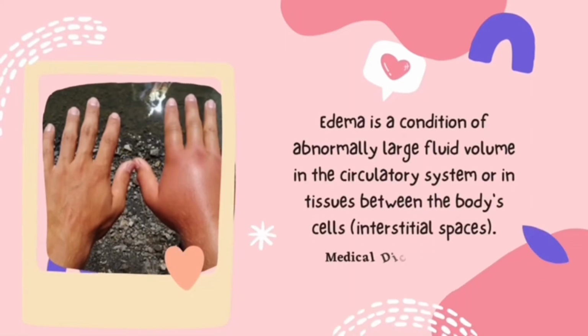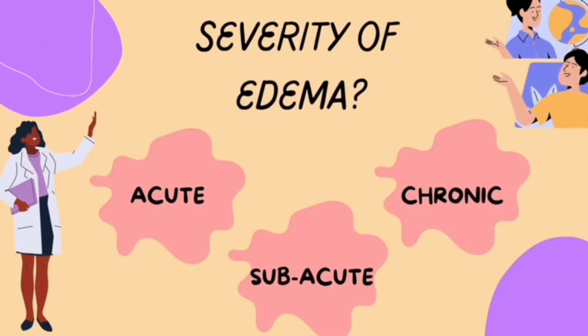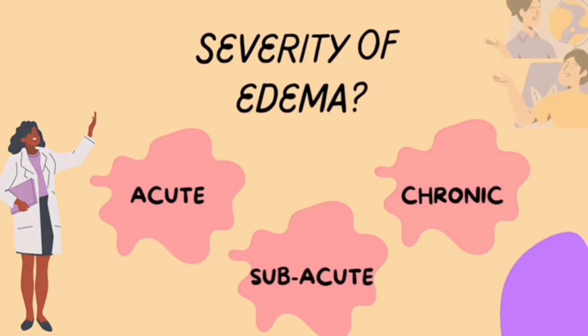Based on Medical Dictionary in 2009, edema is a condition of abnormally large fluid volume in the circulatory system or in tissues between the body cells. The severity of edema is divided into three, which are acute, subacute, and also chronic. However, for this video, we will focus more on the acute stage.